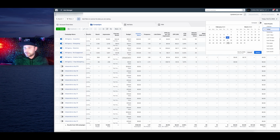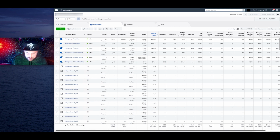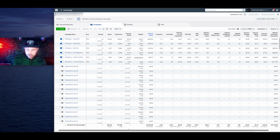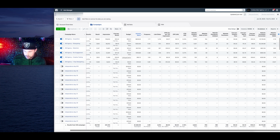Let me go back and look at the 29th through the 14th. So total since starting this campaign, we're not a month in yet, we're kind of getting there. $1,494 in ad spend, 5.2 ROAS, $7,700 generated. Our cost per purchase on the acquisition campaign, $19. Re-engagement, $11. That's what you like to see, lower and lower consistently.